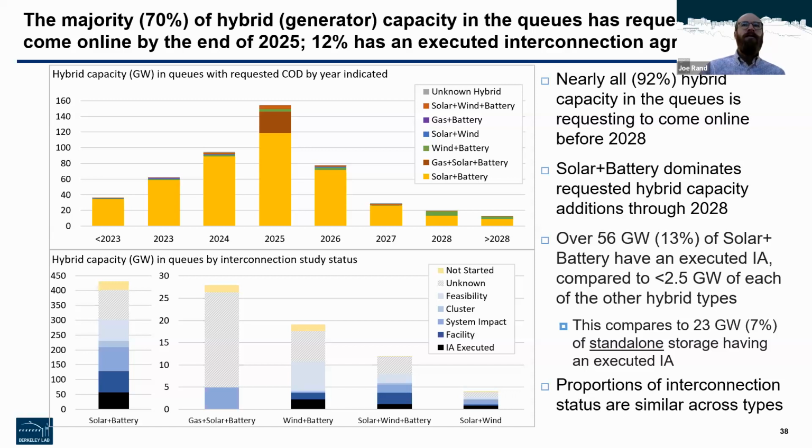In the bottom figure, we broke down all this hybrid capacity by their interconnection study status. So you can see those colors are broken down by the initial interconnection status, like the feasibility study, mid-stage might be the system impact study, and then the later stage would be an interconnection agreement that's been signed and executed. Now, those projects with executed interconnection agreements are certainly much more likely to come online, although they still might experience substantial delays with supply chains and local permitting and the like. But overall, we saw about 12% of this hybrid capacity already has a signed interconnection agreement, and that represents 56 gigawatts of solar plus battery plants that have an executed agreement to connect to the grid.